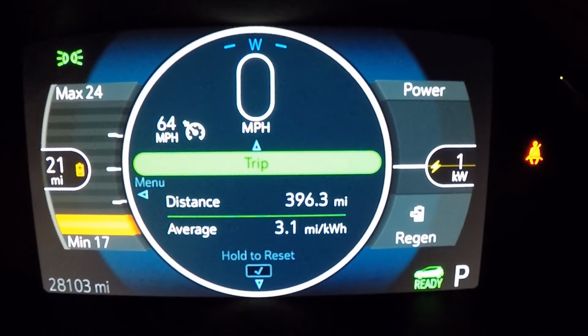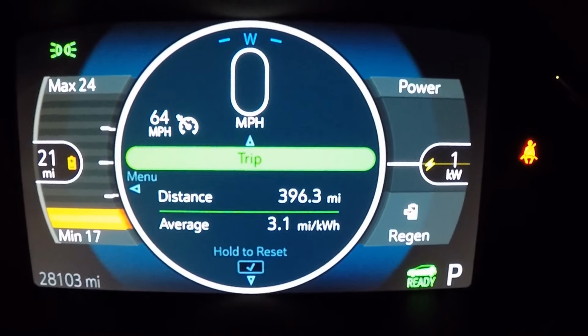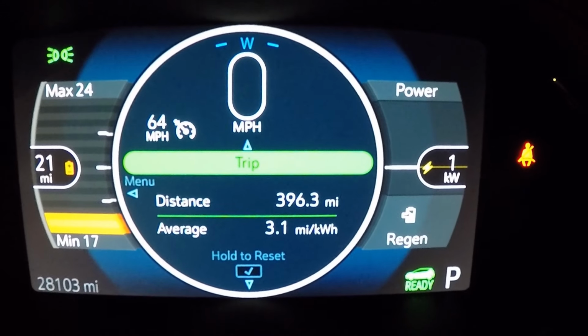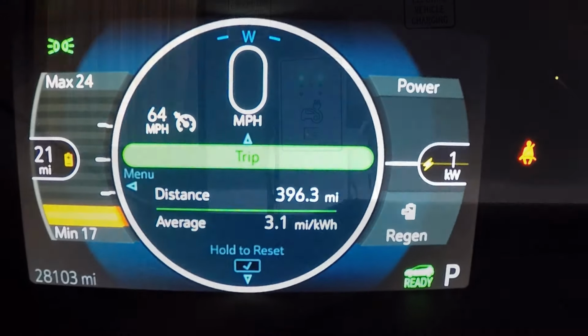Not even a turtle mode, not even a low-charge warning, in the last couple of miles, but as soon as we got off the interstate you start regenerating, and as long as you've got that 15 to 20 miles buffer, you're good.